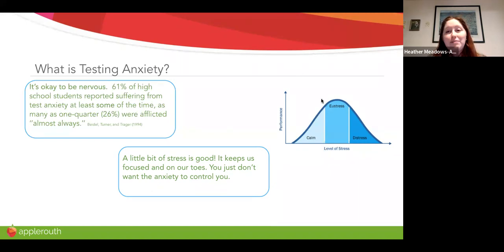That's this middle kind of thing of eustress, right? Eustress is what helps us focus and understand this is serious, right? We don't want to be too relaxed going into the test day, right? That kind of almost seems like you're not prepared. But when it goes into the distress range is when it starts to really negatively impact what's going on there. So you want to make sure you're not letting that control you, right? Because you want to be able to do your best without this standing in your way.